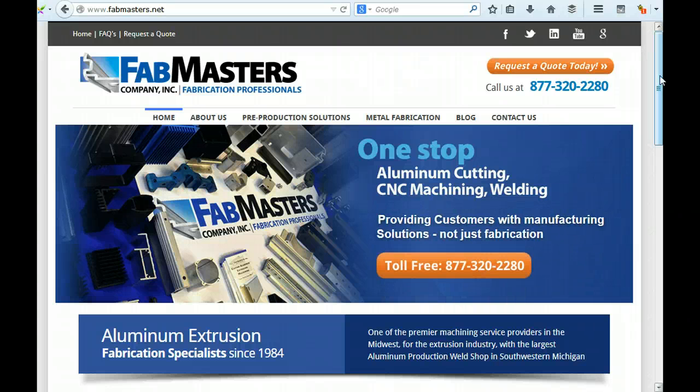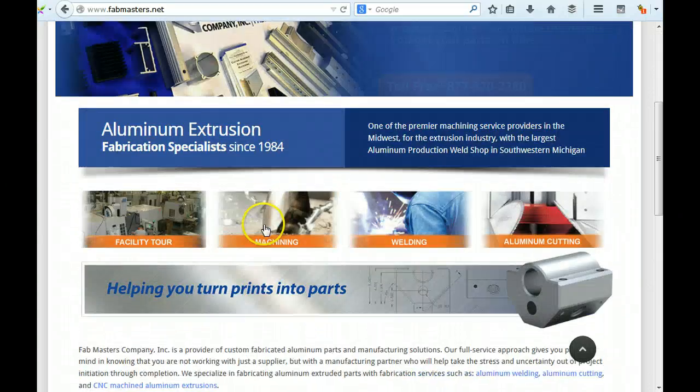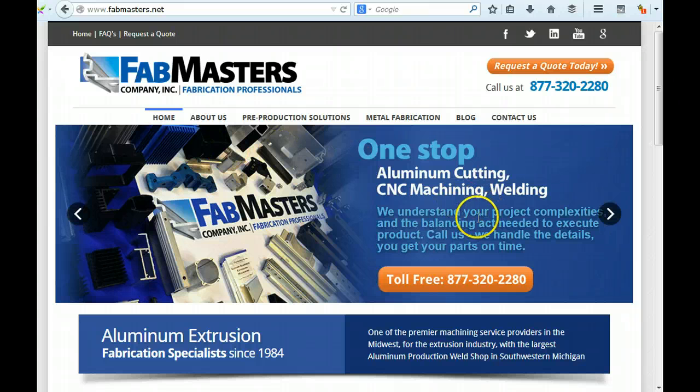It's not a terrible corporate kind of service homepage. I would say it's a bit confusing, and there's quite a lot of words here and here, and this is too wordy here. What you really need to convey is your unique value proposition and the main benefits of using your service rather than someone else. You say, we understand your project complexities and the balancing act needed to execute work. Call us, we will handle the details, you get the parts on time. Fabrication professionals since 1984. So there's nothing on here that particularly captivates me.